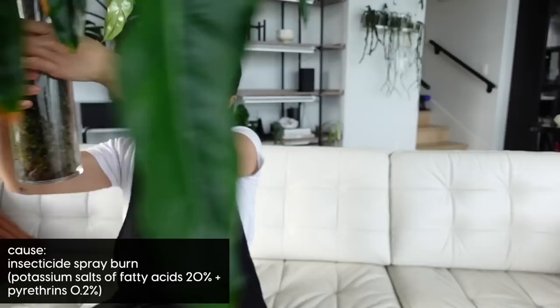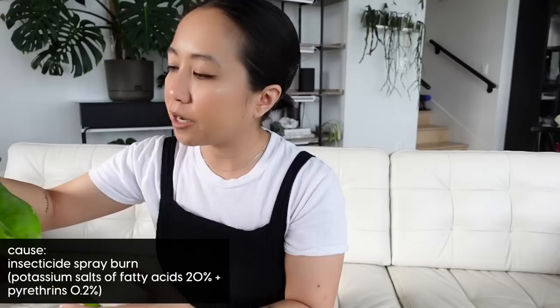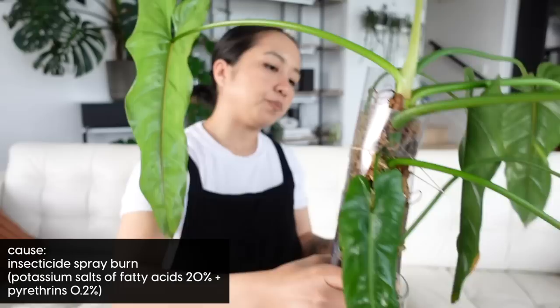Luckily, I didn't spray this leaf too much because in the shower it was faced towards the wall, and so it was just kind of getting some overspray. I think that if I directly sprayed this, it would have melted even more. But the texture of the leaf that I can see, maybe I can do it with my iPhone and give you guys a better look at it.